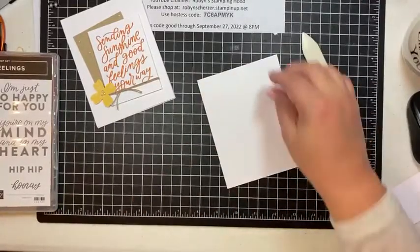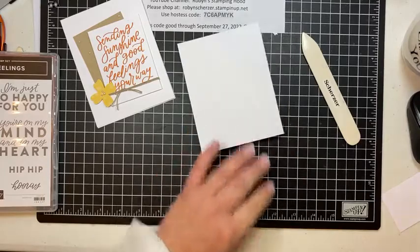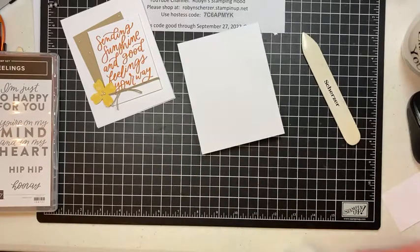So this is the white Basic cardstock. I don't know what I've got going on here. Let me grab, I didn't have all my stuff. I have them in a bin, and I thought I had them organized, but I guess not.